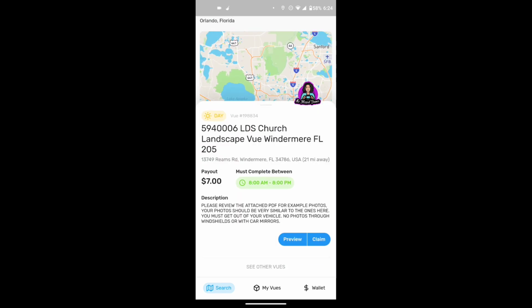Now, this doesn't look like much. Of course, these views vary in pay range. So you might have some that are a couple dollars here and there. Again, you will not become rich off of this. You're not going to become very wealthy. It's just if you want to earn a couple bucks, if you have some extra time on your hands, or maybe if you're a stay-at-home parent or college student, whatever, you just want to make a few extra dollars, this is what you do.